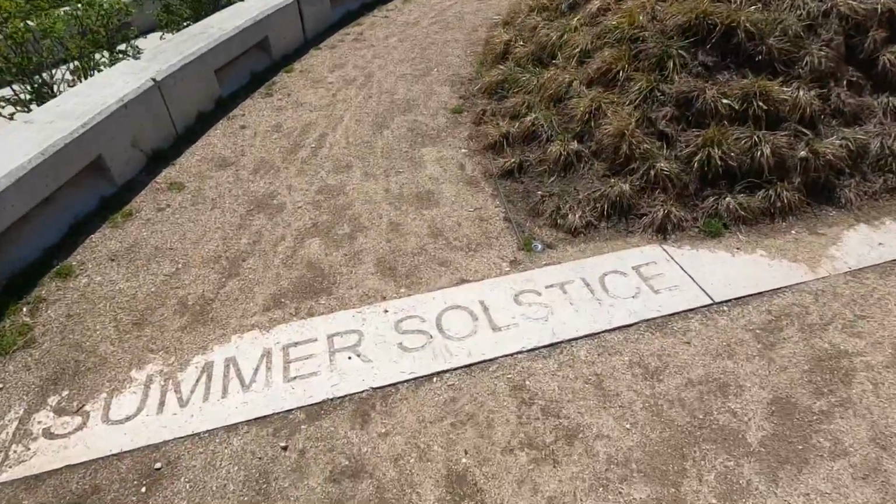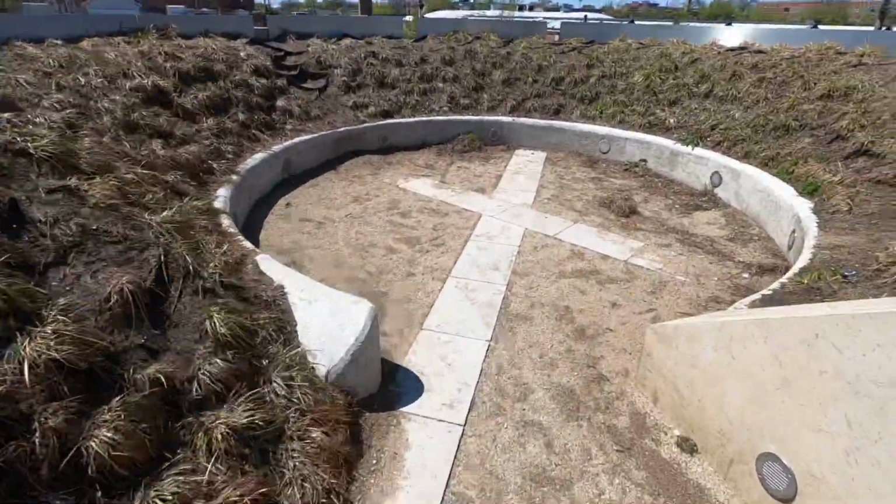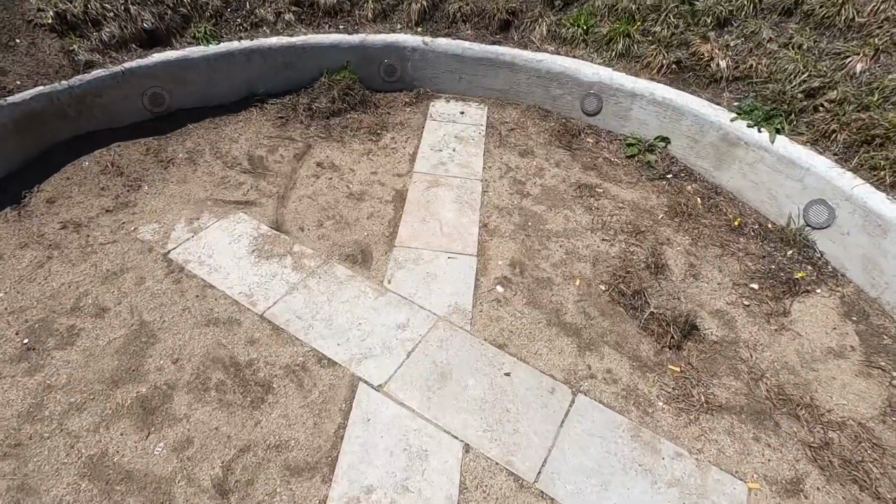Spring, summer, touchdown. All right, you can see I made it to 2.7 miles. And this is the final destination. The 606 trail.